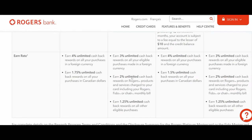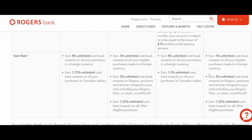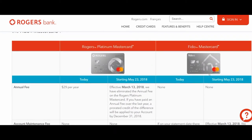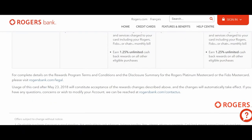Starting May 23rd, the earn rate on the Rogers Platinum MasterCard is going to be 3% unlimited cashback on foreign currency, which is basically reducing your earn after paying the foreign currency conversion fee of 2.5%. So you're going to be net positive by only 0.5%, plus 2% unlimited cashback on Rogers products and services, and 1.25% unlimited cashback on anything else. The same rates would apply to the Fido MasterCard starting May 23rd: 3%, 2%, and 1.25%.